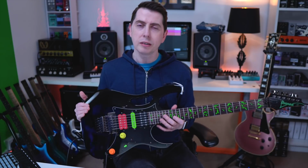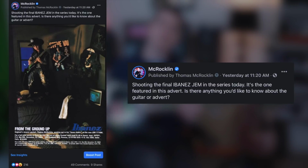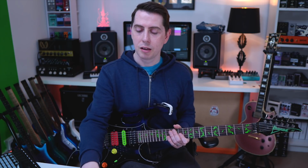So we're going to have a look at this guitar today, but more importantly, earlier today I threw a question across my socials and asked you guys what you would like to know more about that advert. So I'm going to read them for the first time on my phone and answer them with everything that I can remember about shooting that advert. Okay, let's do it.